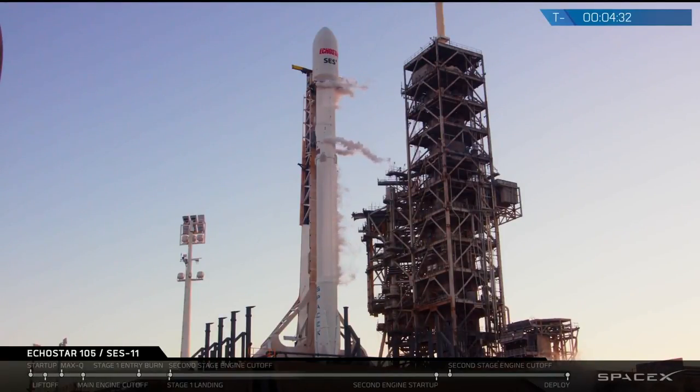Reusability is the fundamental breakthrough needed to reduce the cost of access to space. A fully and rapidly reusable rocket, which has never been done before, is the key to establishing not just outposts, but also self-sustaining cities on other planets.